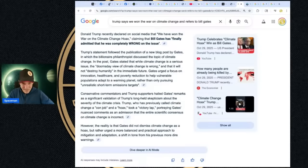Listen to this. Donald Trump recently declared on social media that we have won the war on the climate change hoax, claiming that Bill Gates has finally admitted that he was completely wrong on the issue. Trump's statement follows the publication of a new blog post by Gates in which the billionaire philanthropist discussed the topic of climate change. In the post, Gates stated that while climate change is a serious issue, the doomsday view of climate change is wrong and that it will not destroy humanity in the immediate future. Gates urged a focus on innovation, healthcare, and poverty reduction to help vulnerable populations adapt to a warming planet, rather than only pursuing unrealistic short-term emission targets.